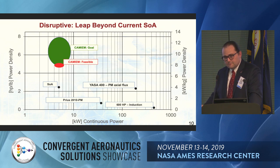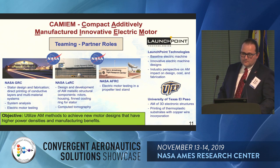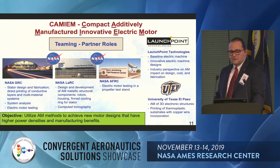We did, as part of, I guess, CAS's goals were improving capability. We did improve capability along the way on this project at both Glenn and Langley and Armstrong. So that was also a big benefit. So our teaming partner, this didn't happen in a vacuum. We had multiple folks working together, NASA Glenn, NASA Langley, Armstrong Flight Research Center, Launch Point out of Santa Barbara was giving a lot of feedback on stator concepts.